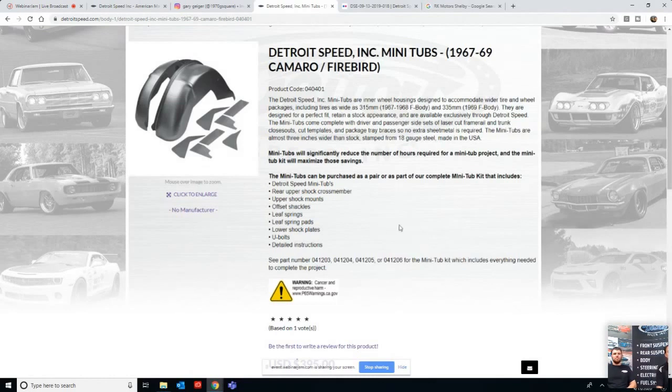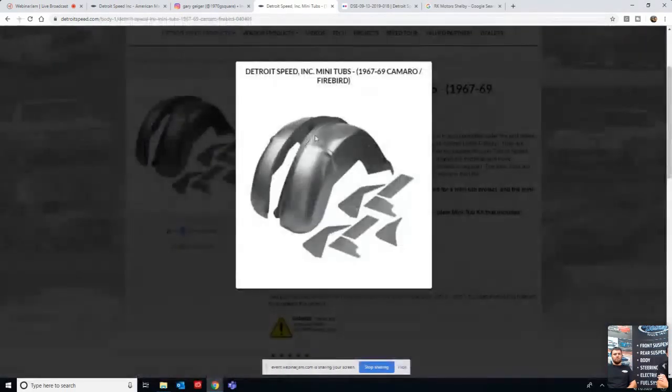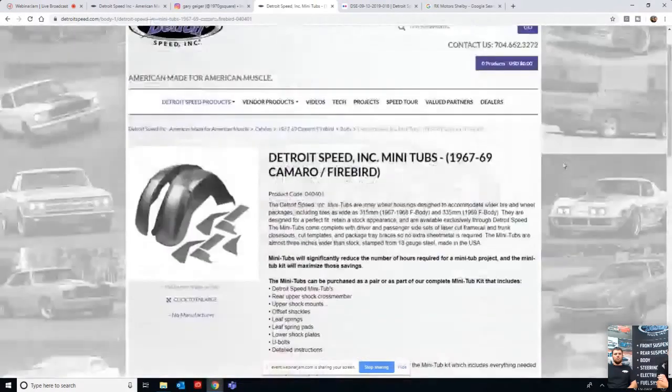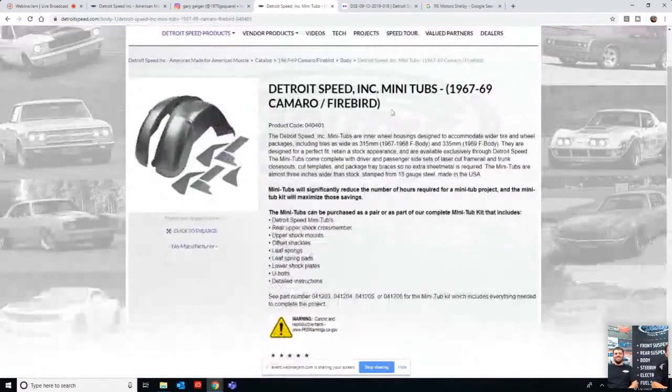Once you start getting over 600, 700 plus horsepower, that's where these mini tubs definitely come into play. You can fit up to a 315, 335 combination depending on what you want to do with our mini tubs. As far as the installation goes, it might be intimidating to some people to have to do this cutting and welding. If you have a friend who's a fabricator, or you have a solid couple weekends, it's not a terrible install. And this is coming from me, an entry level fabricator. Matt's seen some stuff that I've done, and I don't have a ton of experience, but I've watched these guys do these mini tub installs, and they're not that bad.